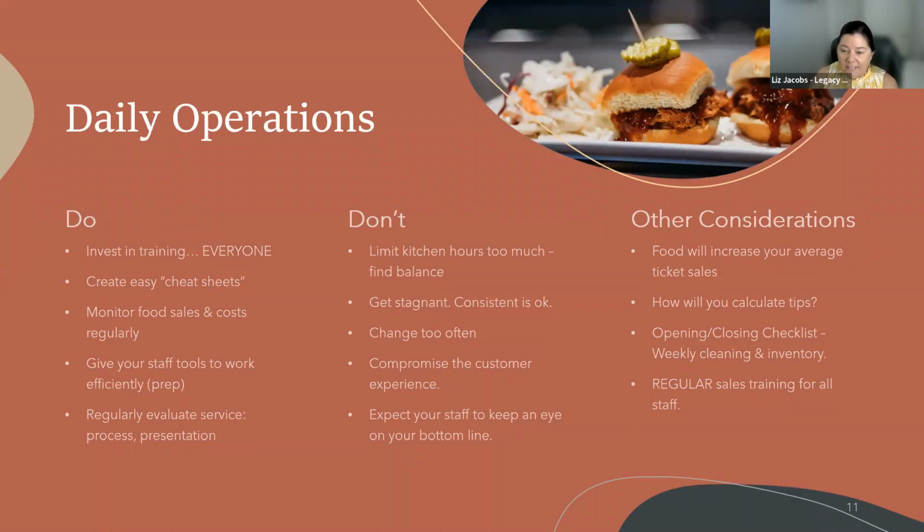It's very easy to end up in a situation where your kitchen member calls out, and then all of a sudden you've got to hop into the kitchen and have someone from the bar do that. So make sure that you are training everyone. Make sure your entire staff has their food handling license.